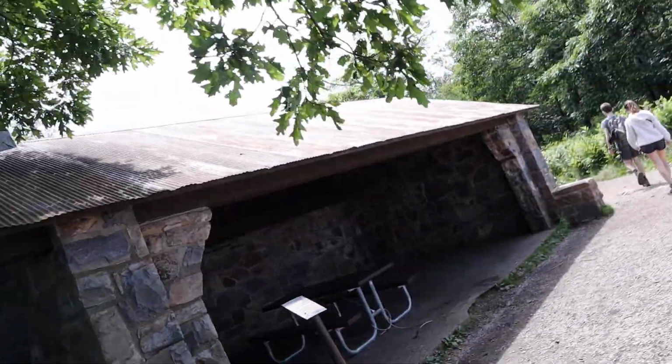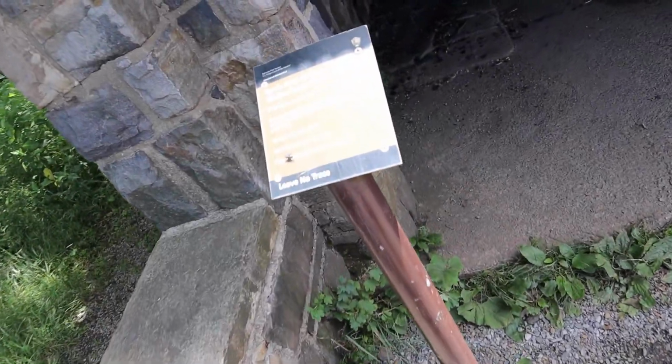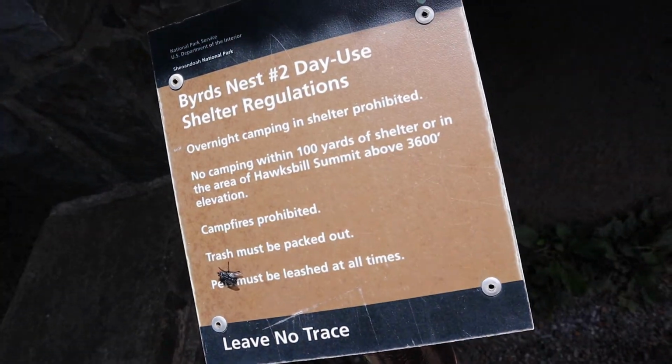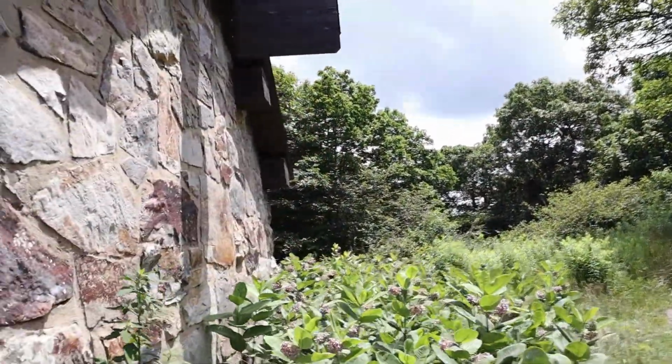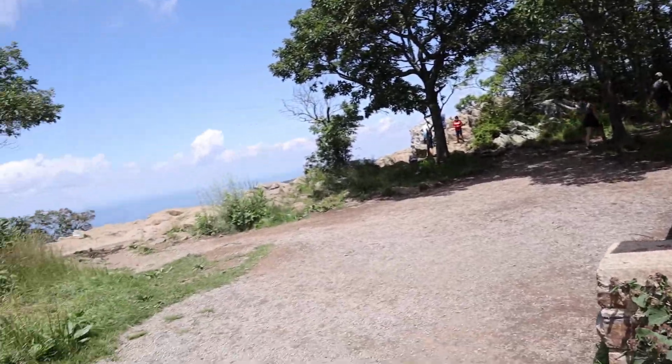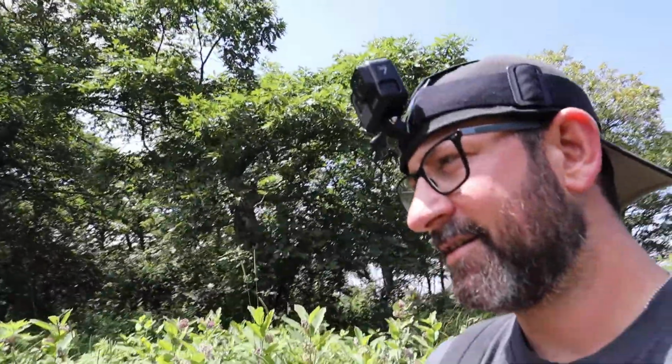This is cool, at 4,000 feet, they went ahead and built the bird's nest shelter. Tin roof, stone, cement, modern picnic table. It's pretty cool. Bye, Hawksbill Summit. On to the next. That was day two, hike one.